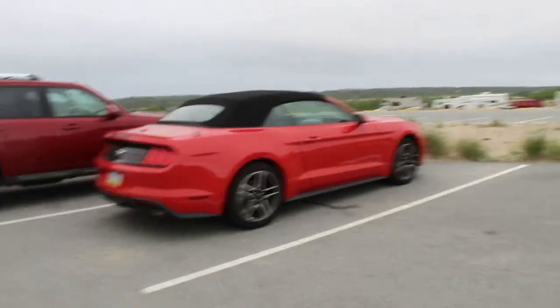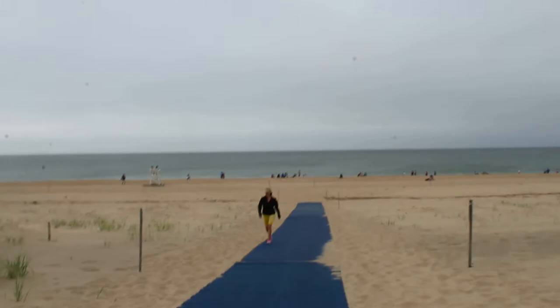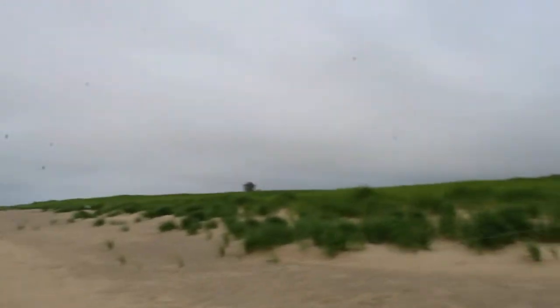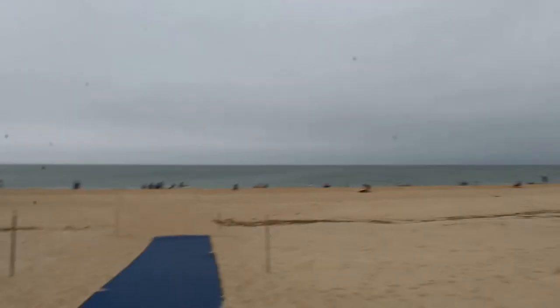We're doing a Mustang photo shoot. Thank you to Provincetown Beach for having a walkway. The other beaches didn't really have anything like that and it was super hard. It was literally like a workout. But look how nice. This also kind of looks like where Dobby died. Rest in peace, Dobby. Definitely not as crowded as Macaroni Beach.